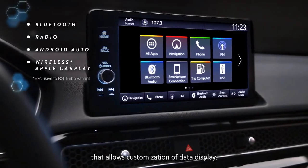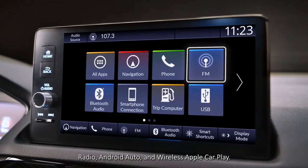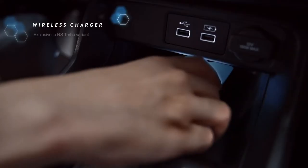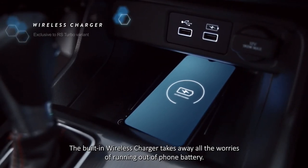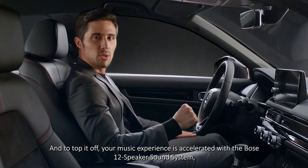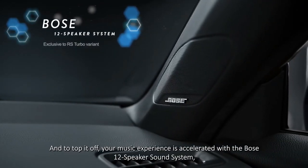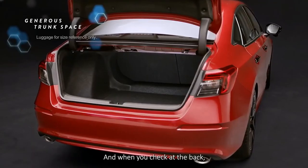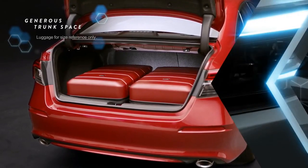At the core of its interior design is an easy-to-use 9-inch advanced touchscreen audio display that allows customization of data display, and with a navigation function and features such as Bluetooth, radio, Android Auto, and wireless Apple CarPlay. The built-in wireless charger takes away all the worries of running out of phone battery. And to top it off, your music experience is accelerated with the Bose 12-speaker sound system, boasting of its rich and immersive sound. And when you check at the back, you will see it offers a generous trunk space.